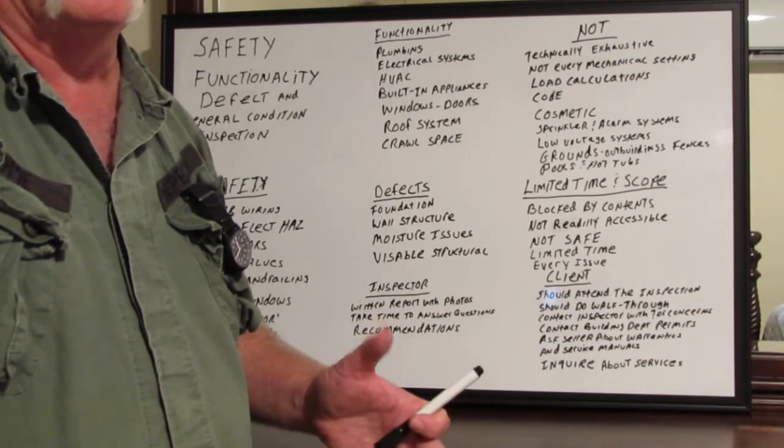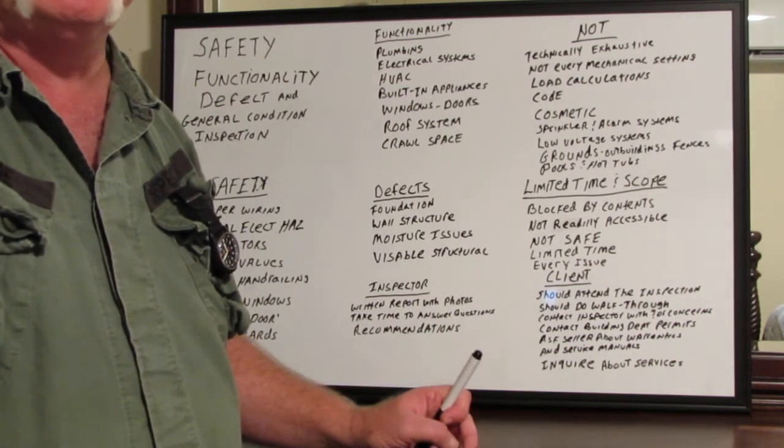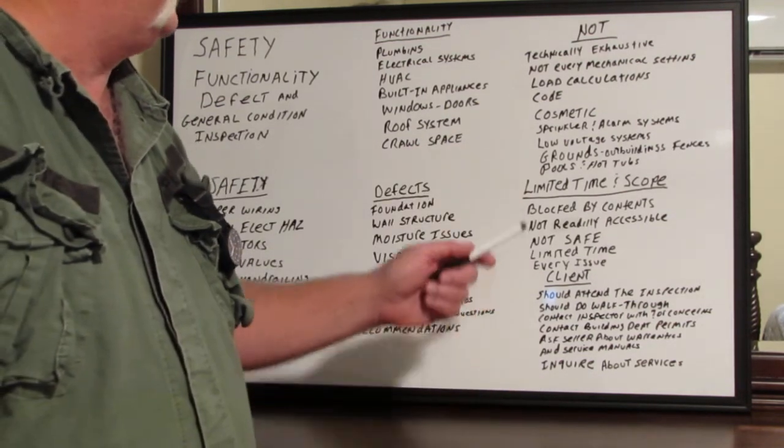Does the low broil work? I just turn it on and see if it energizes and comes on and heats up, because there just isn't enough time to do this with every appliance. You'd be there all day just doing that.